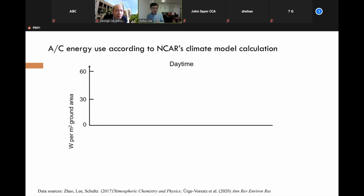Basically, we are pursuing four directions. The first direction is to address this debate whether we should install cool roof or solar roof. Cool roof for climate adaptation, solar roof for climate mitigation, right? And so we did a set of model calculations. Again, this is for CDC in the United States.